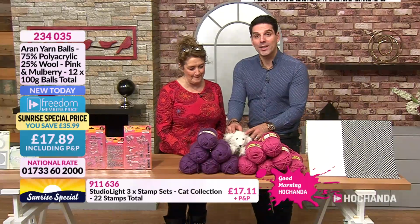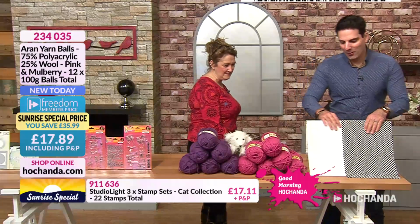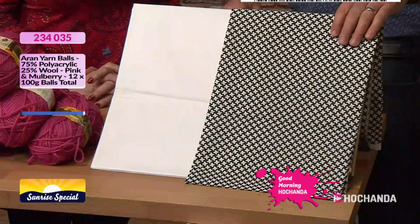£17.89 for your Freedom member. Snowy does not come with the yarn, to keep reiterating that. Right now, we've got some great fabrics for you here.